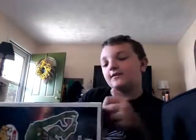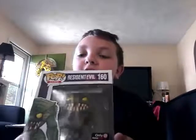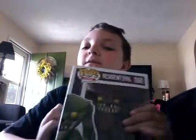So this is the Hunter. His name's Hunter. I don't know. So it's a GameStop exclusive. I saw like three of them there, so there's only two left now, because I got one. So, over the box, there he is, Hunter, and all the collectibles. And then the top. So yeah, enough with the box.